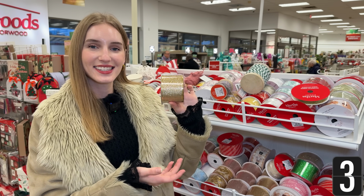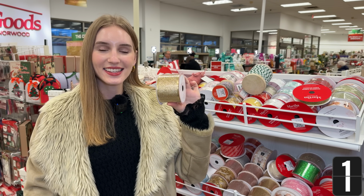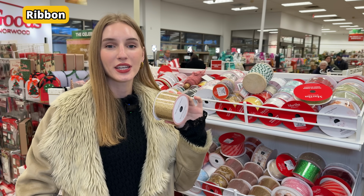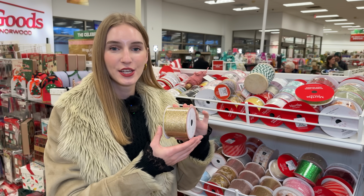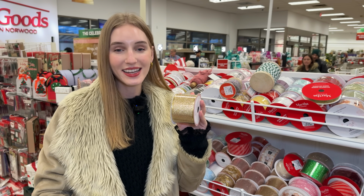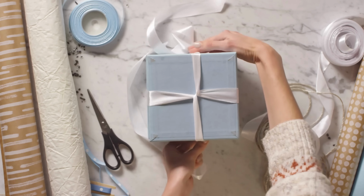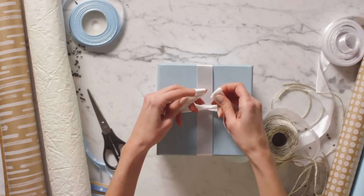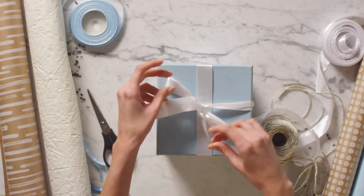What is this? This is a roll of ribbon. Ribbon. You can tie it and make bows. You can put ribbon in between your branches of your Christmas tree and use it as a garland, or after wrapping up your Christmas gifts, you can just wrap the ribbon around the present and tie a bow on top.